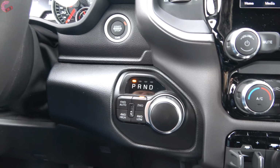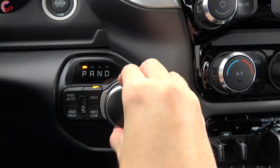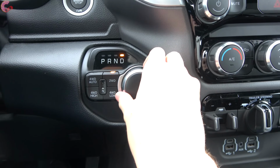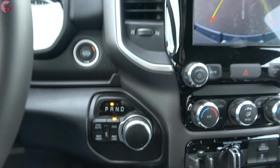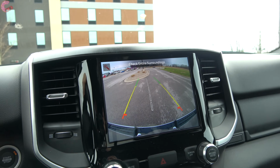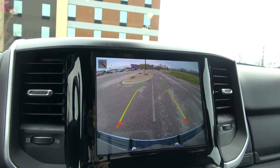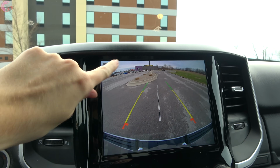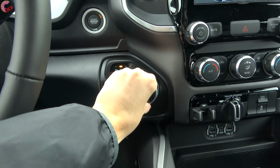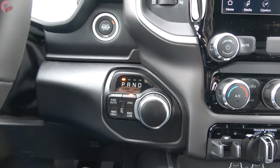Now, of course, like other Ram trucks, we do have the shifter mounted up here. On the Bighorn, it is rubber lined, so it's easier to grip. Of course, you can twist for drive, twist the other way for reverse. When you do, you will find a really nice looking backup camera, nice resolution. We do have the active trajectory on board as well, the little line for lining up a trailer, and you can zoom in and out. And then right next to that are your 4-wheel drive controls.